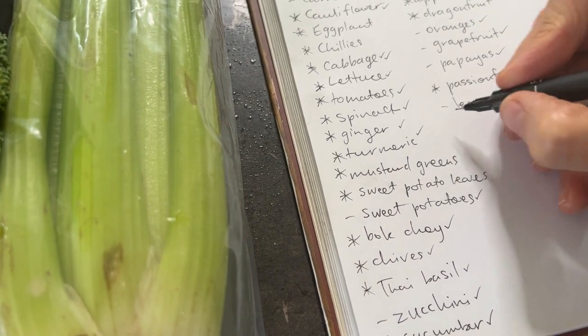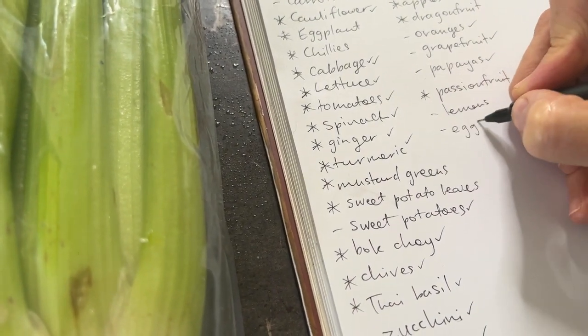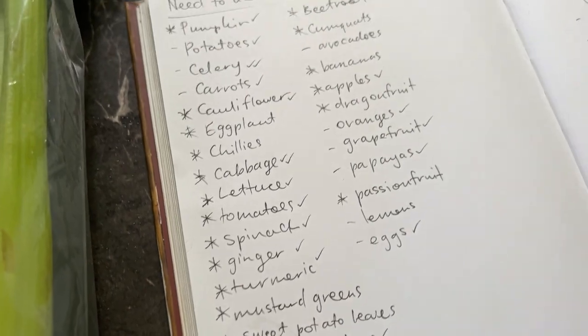Did I put eggs on my list? I didn't. Eggs. Doing well here. Nearly done.